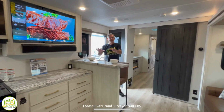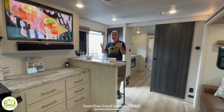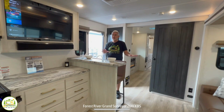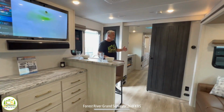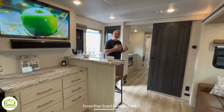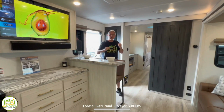The front kitchen up here is absolutely gorgeous. It's more like a residential kitchen that you would find in someone's home than in a travel trailer. And the way they've integrated the living and dining areas is very, very smart and well done. And so we also went through the bedroom and into the bathroom, and everything in here is just super luxurious. It is awesome. So let's get started walking through here.